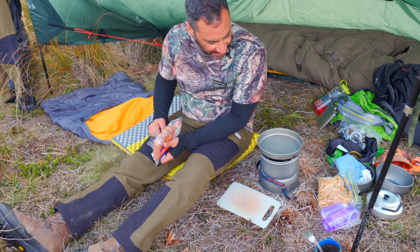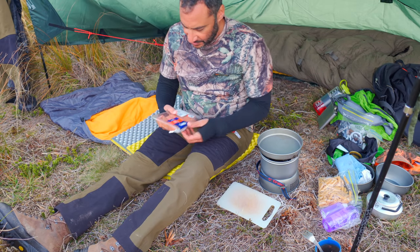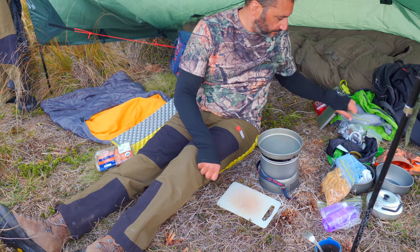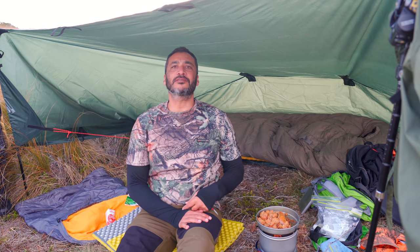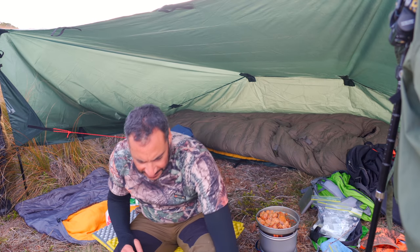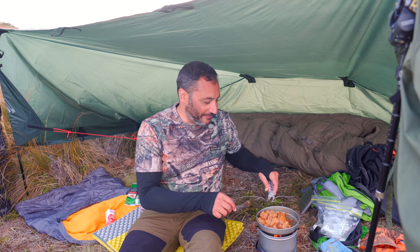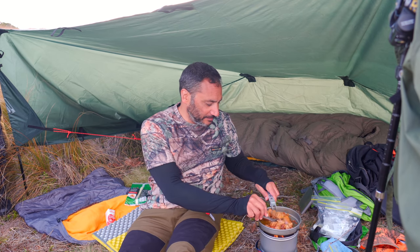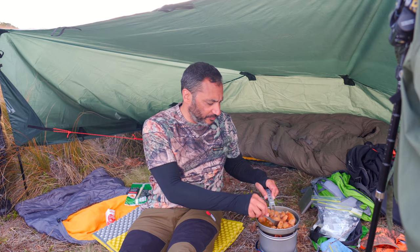Right, so I'm going to chop these up, put some oil in the pan. Once it's hot, and get sizzling. Okay, chorizo's on. Smells so good. I could have it just like that, but no, I've got to do the whole thing. I'm doing a plain sausage for Bruce.